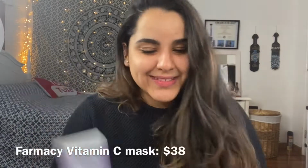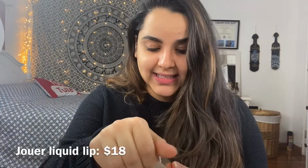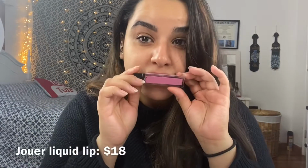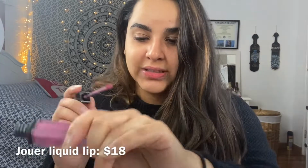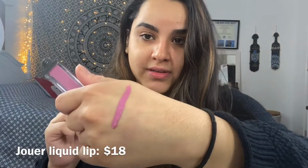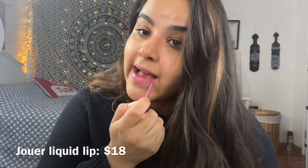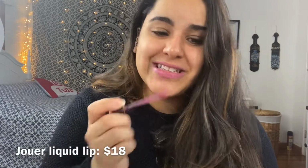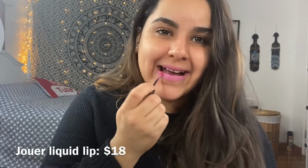So there you go. The next item in my Lucky Bag is the Jouer Longwear Lip Cream in the shade Mirror. It looks kind of like purple. Oh, it's like a pinky, mauvey pink. Ah, that's really dry. Okay.